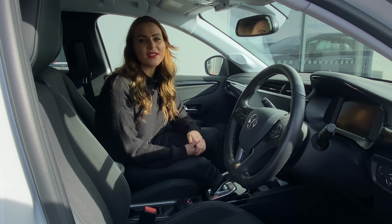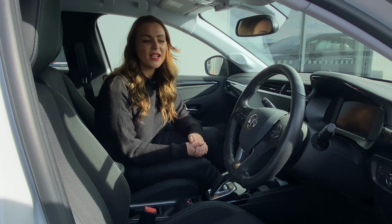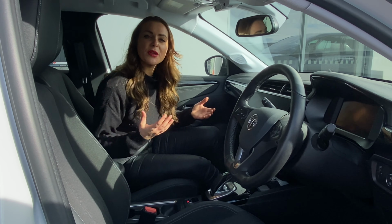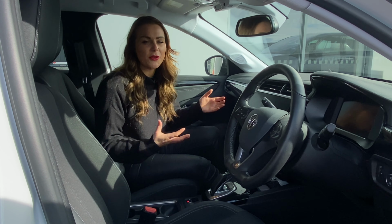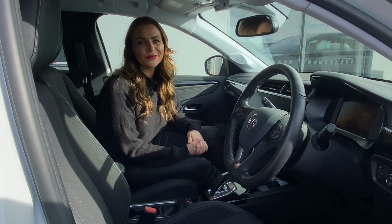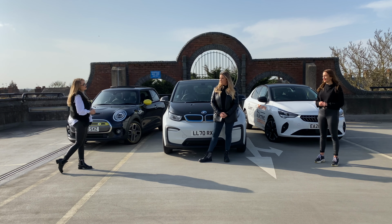Interior quality and style on the new electric Corsa is so much better than its predecessor. Everything feels really high quality and very well made. The only problem is there isn't anything to tell you that this is the electric vehicle, and it can be a little uninspiring. Once again, girls, I think the British-built Mini has got to get this one.